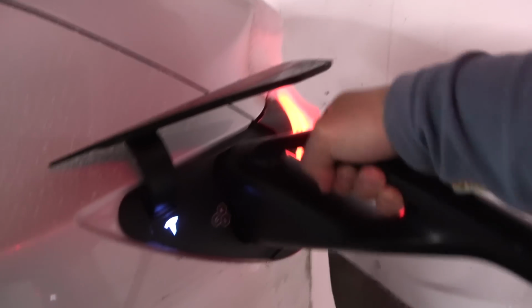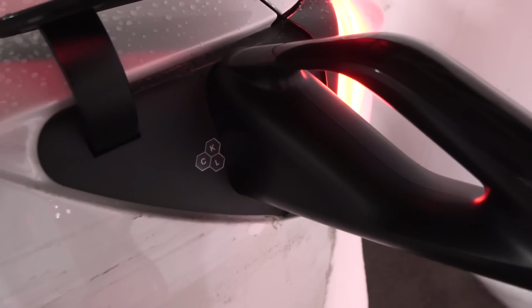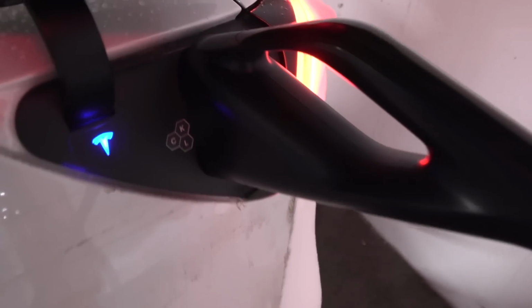But let's plug it in. Let me show you how easy it is to use a Tesla supercharger. You just grab this one, open the charge port, look, and then just look how fast the handshake goes. But shit, I was gonna demonstrate. Oh, no, okay.